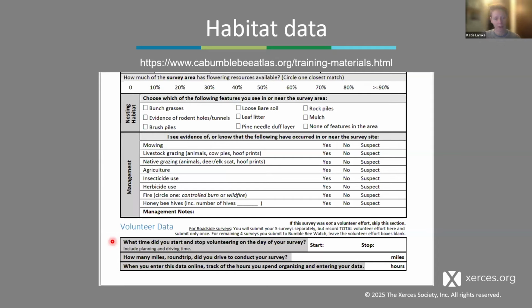We're going to ask about miles, how far you drove round trip. And then when you're entering this data, you can also put in that time: how much time you spent organizing your photos at home, if you had to do any editing to them, how much time did it take you to upload that? All of that time and effort, we're hoping to count.